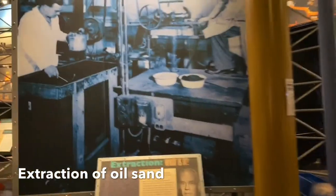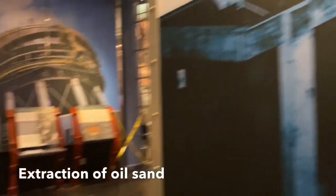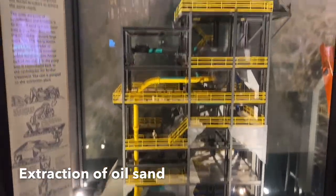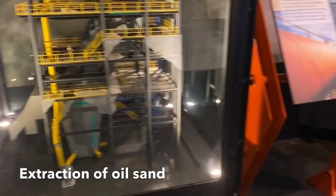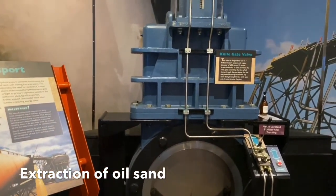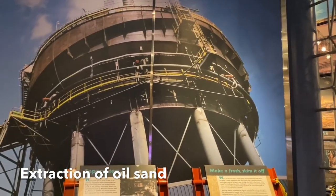And this is the one. This is the extraction facility. This is how they extract in their lab. And these are the conditioning facilities, and this is how they extract. The pipes. Here, those are the pipes. Hydro transport. And this is one of the machines like this. This is a knife gate valve. This is the extraction building or whatever equipment.